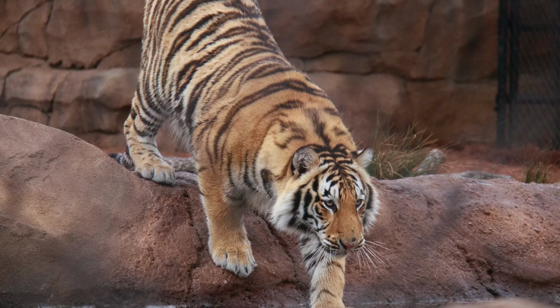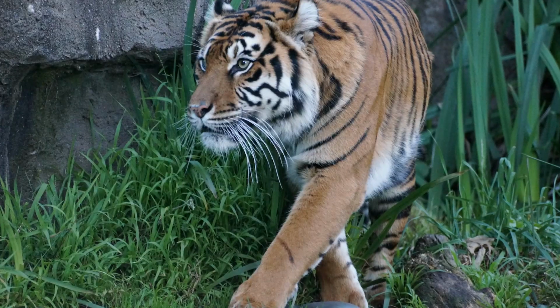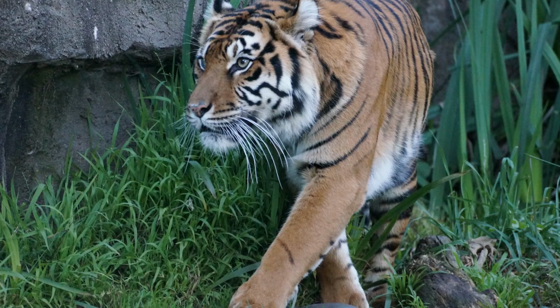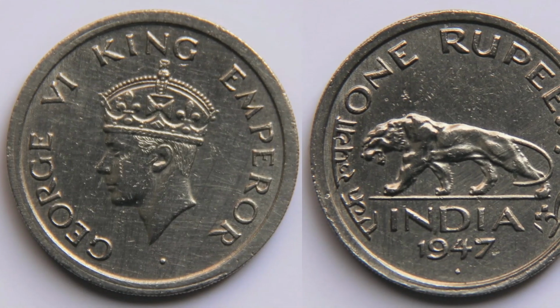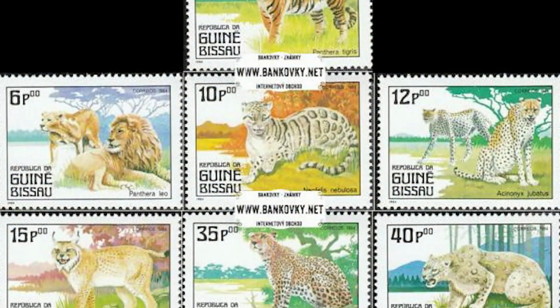Such significance of this subspecies is clearly visible to this day. The Royal Bengal tiger is the national animal of India and Bangladesh, was featured on several denominations of rupee bills, and is a common image on regional postage stamps.